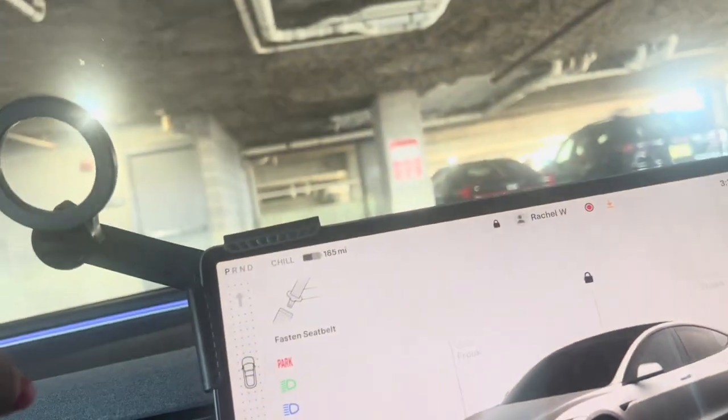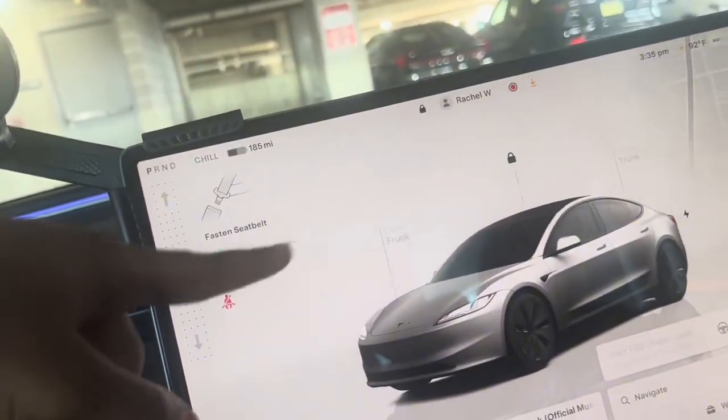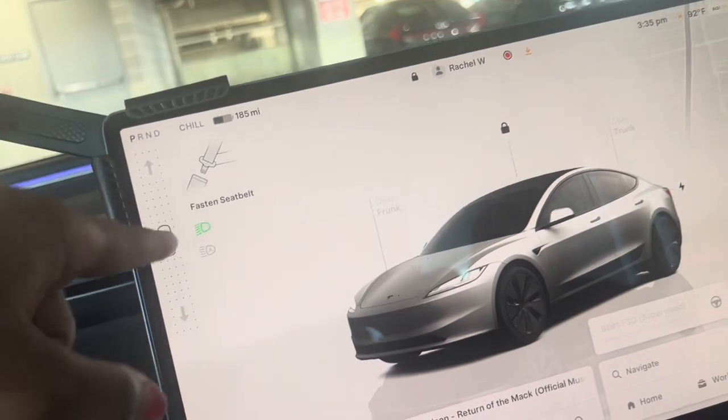So basically, you press this. As you guys can see, my headlights turned on, right? And it automatically did this, right? This is drive. It's in drive. So I'm about to put my seatbelt on right now, right?